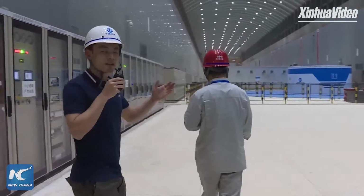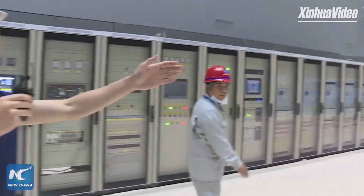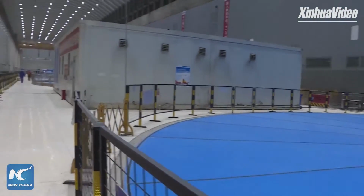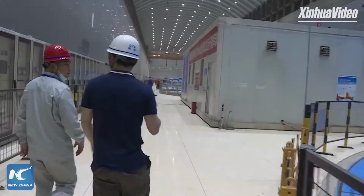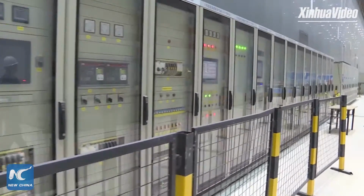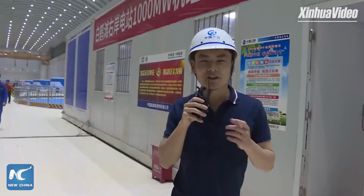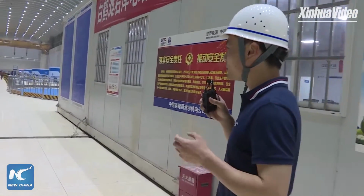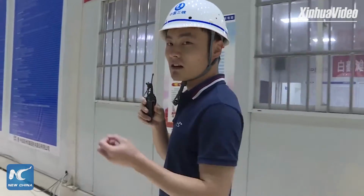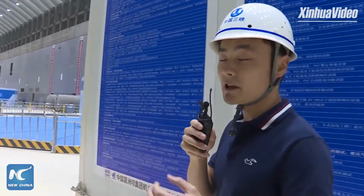So what we are seeing now is actually the one generating unit that has already been put into operation over there. Sorry, I need to make a correction over here. So we only got one unit actually being put into operation. The other 7 units are still in the process of installation.